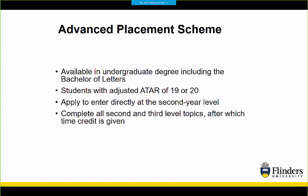You can actually skip first year as well. If, for example, in year 12, you have an adjusted score of 19 or 20 out of 20, you are given the option of either going into first year or going straight into second year. And it's all up to you. Some people prefer to do the first year, and some people say, no, I'm fine, I'm going to go straight into second year.